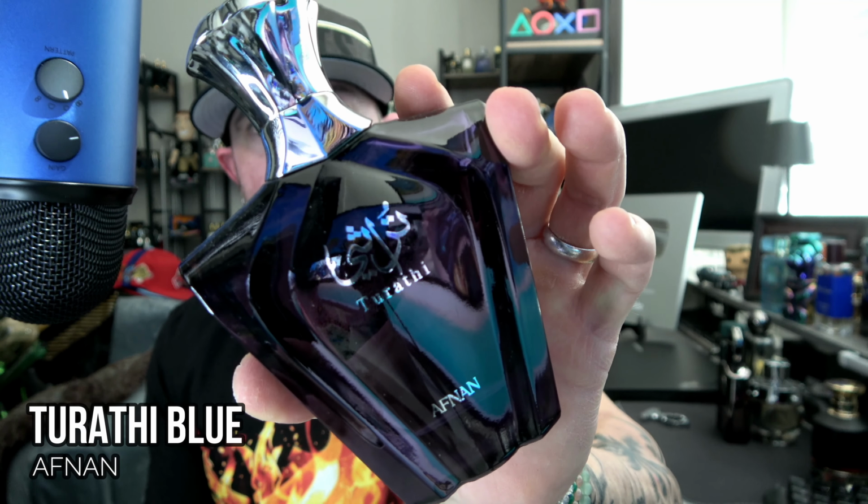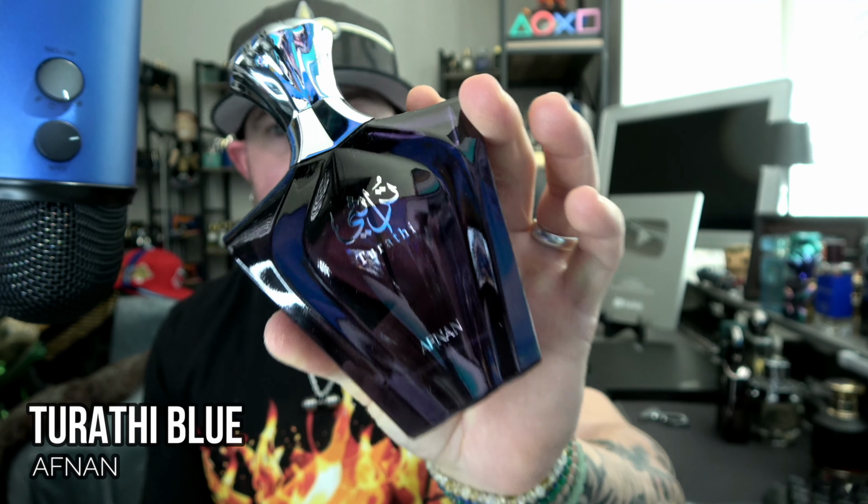Starting with one that gets a lot of hype, a lot of praise. It's kind of like Bulgari's Tiger. If you like spicy citrus, you'll probably like Turathi Blue. This one gets a lot of love. Easy to wear, solid performance, very affordable. I don't know what's not to like.